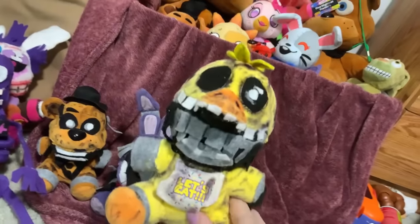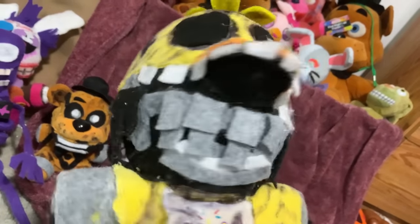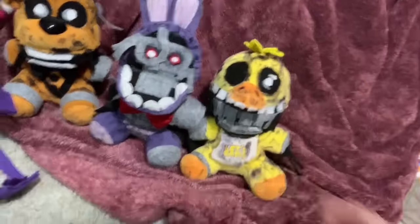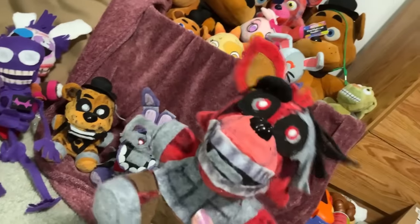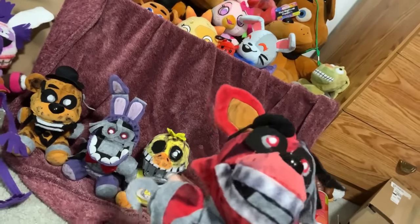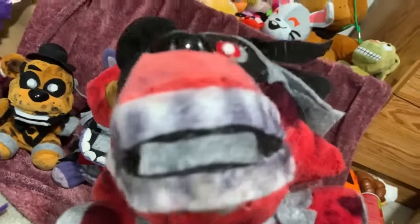Here's Ignited Chica. I really like the way this one turned out, the way her mouth looks. It's just super gapey and cool looking, and I really like it. And here's Ignited Foxy. This one is technically based off of the old Ignited Foxy design, because we have not seen what his new design looks like yet, so, yeah.